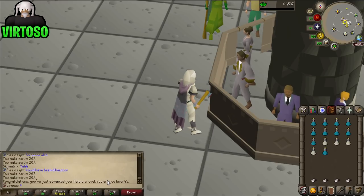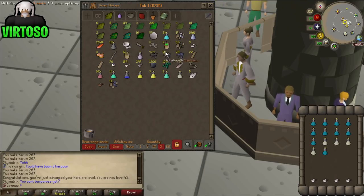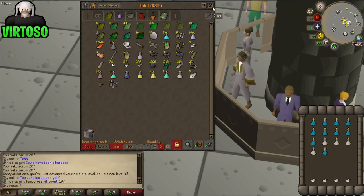First of all, super attack potions, which is nice. I've got a nice amount of irit saved up, 119, so we can turn those into super attacks. In terms of herbs, I timed it pretty well. I didn't realize that I couldn't really get the secondaries that easily for the marrentill, so I shouldn't have really farmed them, to be honest. But worked out to a T, 45 herblore. Dave's going to have to catch up with me at this rate.